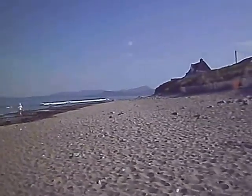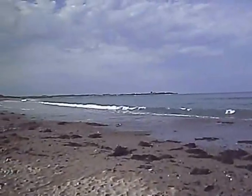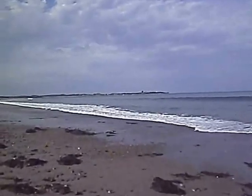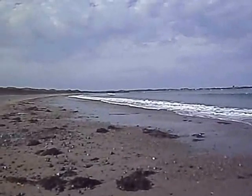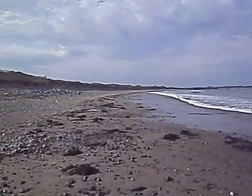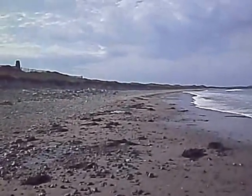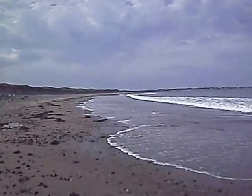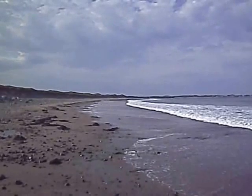Moel Hebog in the far distance, slightly misty today, the Llyn Peninsula, and Shell Island over there. Okay, I walk along this beach to the breakwater at the end.